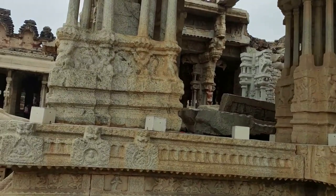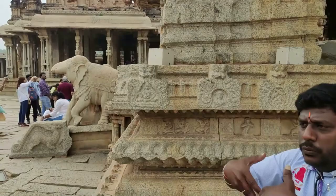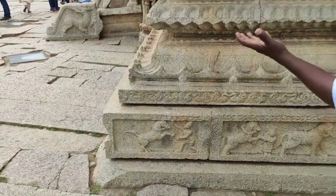And the upper part is also the same way, because the weight, length, distance, gap, thickness, cracking style and diameter are perfectly measured to the pillar. When you hit the pillar, the sound will echo. Every pillar is different, with different notes. There are 56 pillars and 56 musicians with the sandsticks.